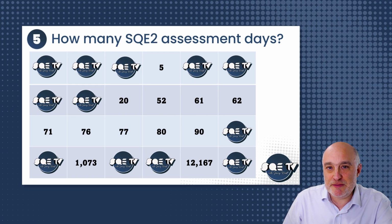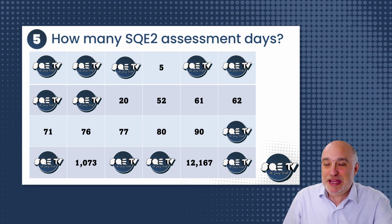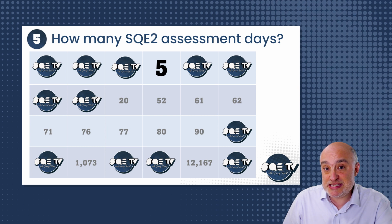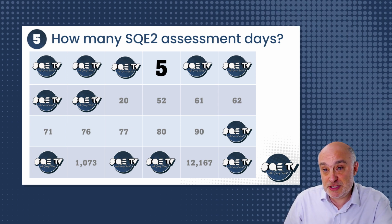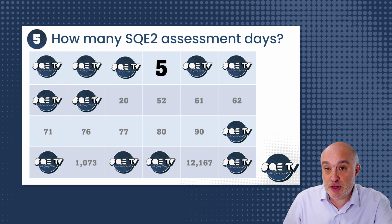Question number 5. How many SQE2 assessment days are there? Well, there's only really one obvious answer on the board there. It's 5, of course. Let's just unpack that a little. So there are 3 written skills assessment days and 2 oral skills assessment days. And you, for the oral assessments, will do 2 oral assessments on each of those 2 days. And on a written skills assessment day, you do 4 written skills on each of those days.